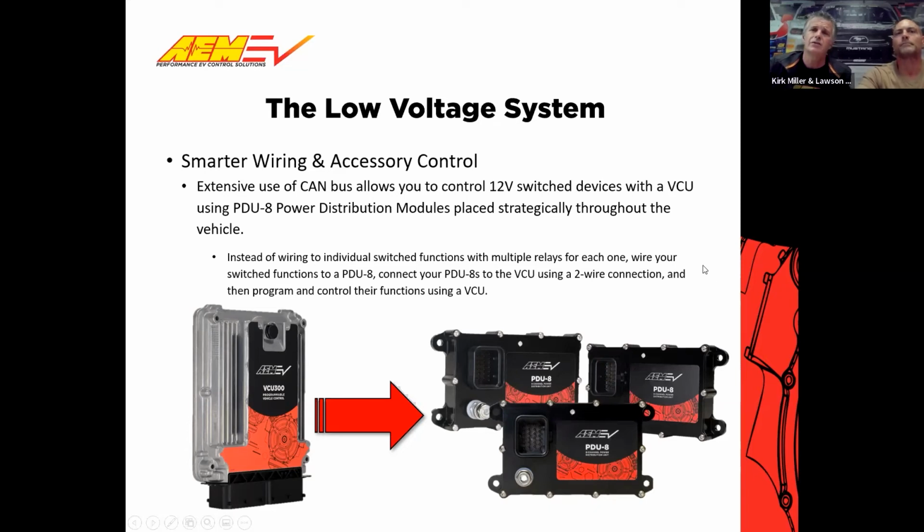In addition to these just being CAN controlled, there's something else that's really nice, which is that it's a two-way communication. So while the VCU is doing the heavy lifting with the calculating and telling it what to do via CAN, it's also listening to the PDU. So the PDU can give information back saying, everything's cool, everything's great, there's no problem here, right down to the point where we can actually monitor current and voltage by wire output.